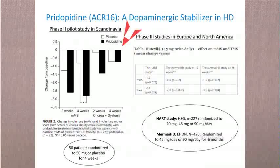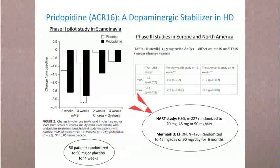There were 2 larger phase 2 studies, phase 2/3, safety tolerability early efficacy studies. One conducted in Europe, this is the MERMAID study, and one in North America, this is the HEART study. In the MERMAID study, individuals were randomized to receive either 45 milligrams per day or 90 milligrams per day of ACR16. In the HEART study, they looked at a wider range of doses, 20 milligrams, 45 milligrams, and 90 milligrams.